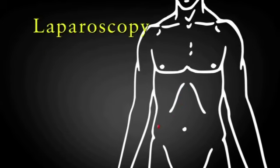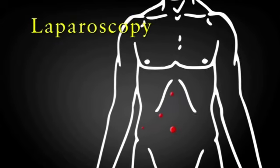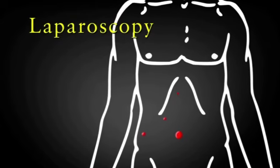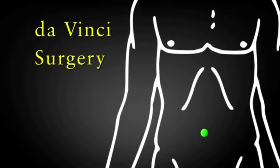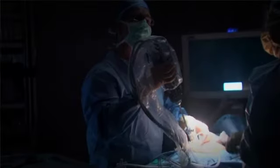Nowadays, about 90% of gallbladder removals are done minimally invasively. The surgeon makes 3 to 4 1 to 2-inch incisions, so scopes and other tools can be carefully placed to view and remove the organ. But with this new single-site surgery, 1 incision is made at the navel, and all instruments are placed there through 1 port.